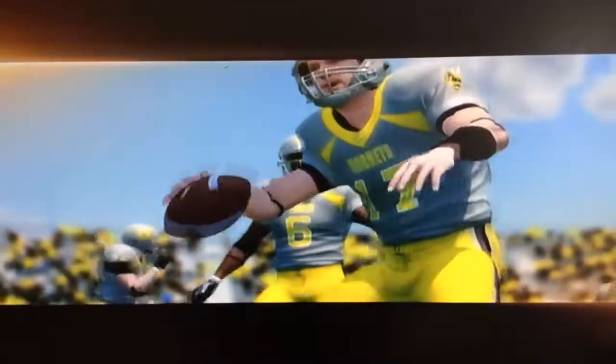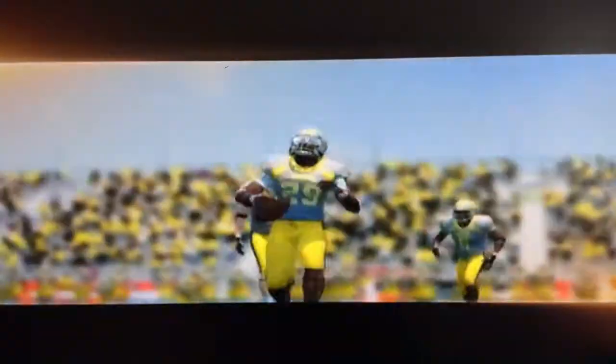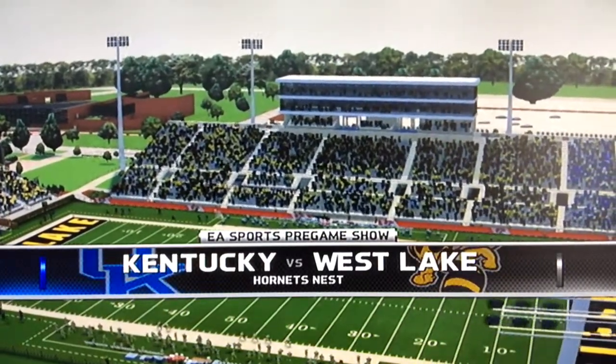Westlake has one more really challenging game left, and that is this week against the 4-3 Kentucky Wildcats. Kentucky entered last week ranked, but lost to the Mississippi State Bulldogs and are no longer ranked. They are 4-3 on the season, and this is certainly their best chance to get back in the win column this week. Welcome everyone to the Hornets' Nest here in Burmester, Utah.